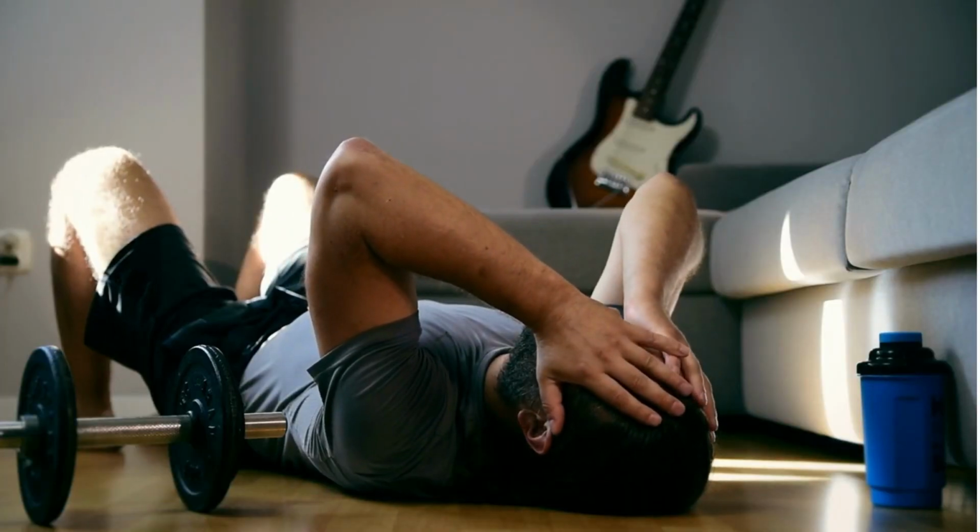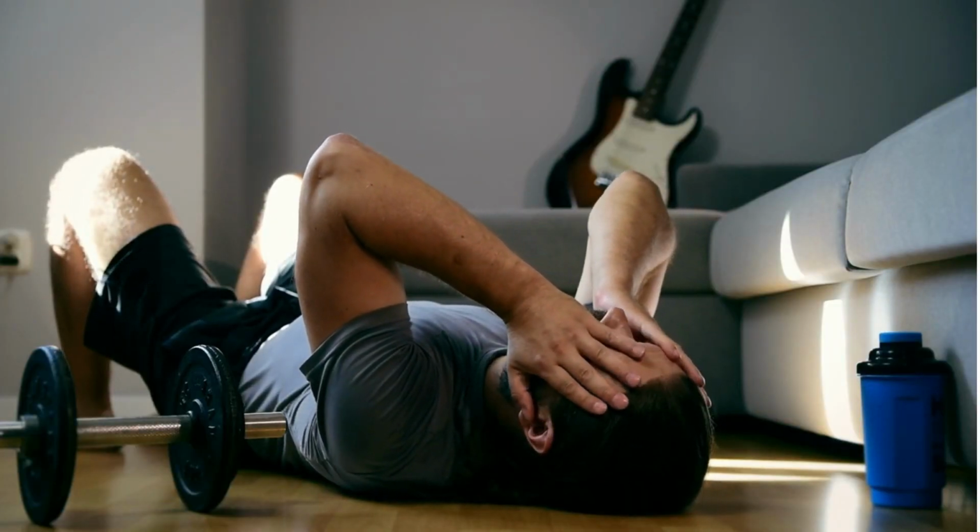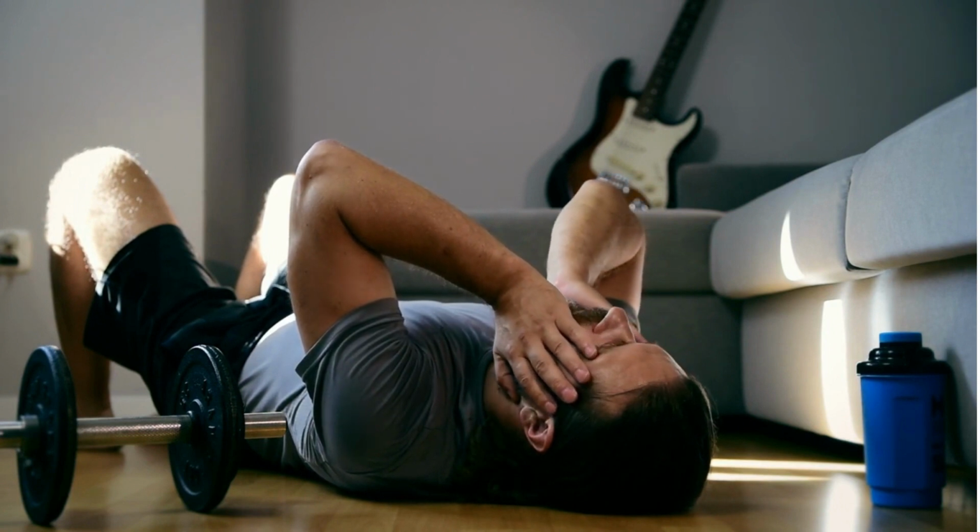This is scientific and this is tried and tested. A lot of professional athletes that we follow, they also prioritize a lot of recovery time or a lot of rest in their training regimen. And also, I've burnt out far too many times in the past to know that rushing myself or overtraining myself is the quickest way to regress.